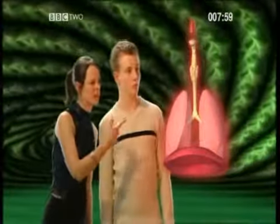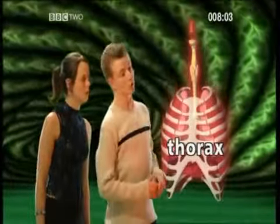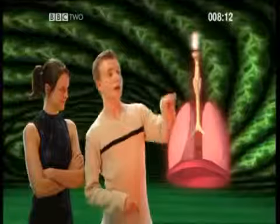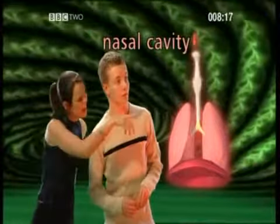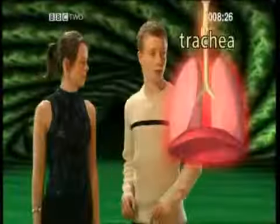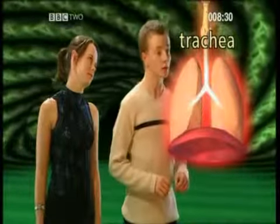Well, what are all these bits? I'll give you a full tour. And here we have the thorax, or the upper body, which contains the breathing apparatus. Hope none of you are eating. This might make you feel a bit yucky. And that's the nasal cavity, where we've just come from. Well, what's that? That's the tube that connects the lungs to the mouth, the trachea. Also known as the windpipe, I believe. Correct. This then splits into two more tubes, which connect up to the lungs.